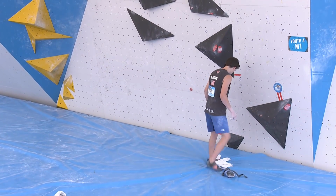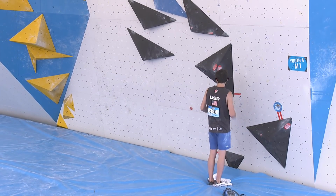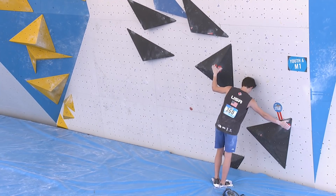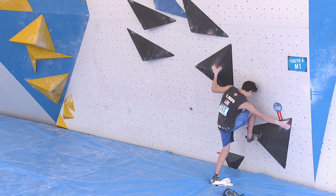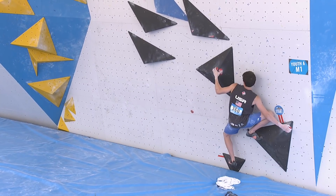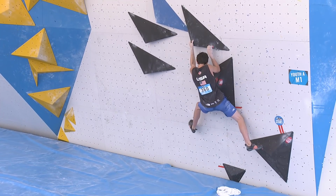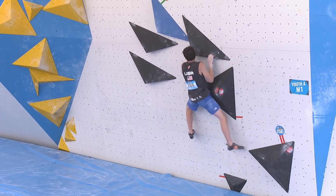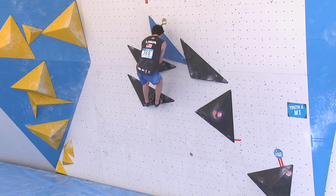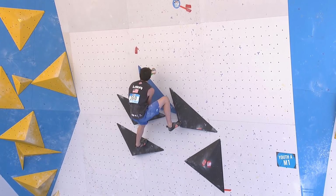Actually, there's speed practice going on across the other side of the arena at the same time this morning. So the crowd is a little bit split between the athletes doing the speed practice. You may occasionally be able to hear the beeps, and this Boulder semi-final. Such is the nature of these Youth World Championships, this kind of action always going on. So many categories, 3 disciplines. Absolute organiser's nightmare. They've done a fantastic job so far.